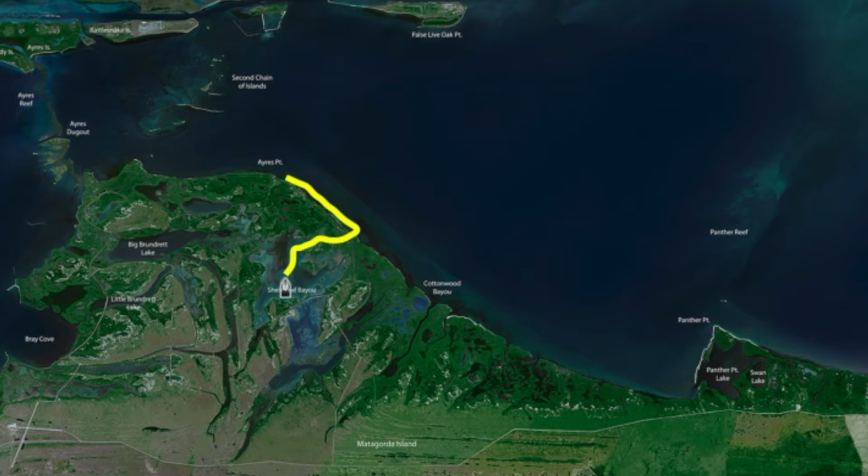So you can get on these back shorelines here. You can get in the little back lakes all back through here and fish all these types of little areas around the shoreline. A lot of redfish hanging out back in here.